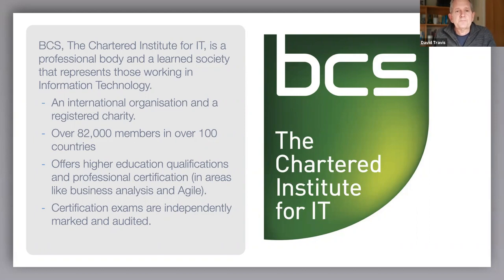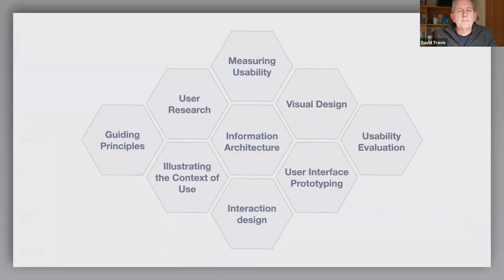how they match up against best practice. So BCS developed the syllabus around the International Usability Standard, ISO 9241, part 210. So we can be sure that the certificate captures best practice. And to gain the certificate, you need to take a 1 hour multiple choice examination. I'll talk more about the examination later and give you the opportunity to practice some of the questions. So let's look at the syllabus in a bit more detail. The syllabus has 9 key areas, and you can see those on this slide.